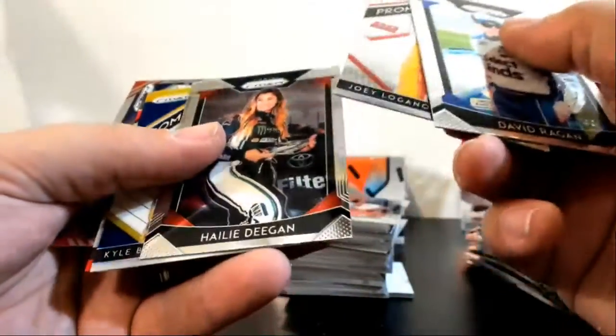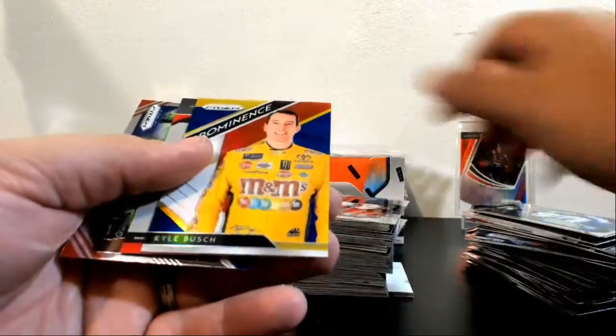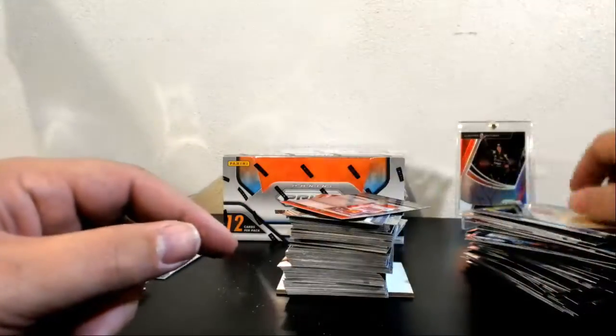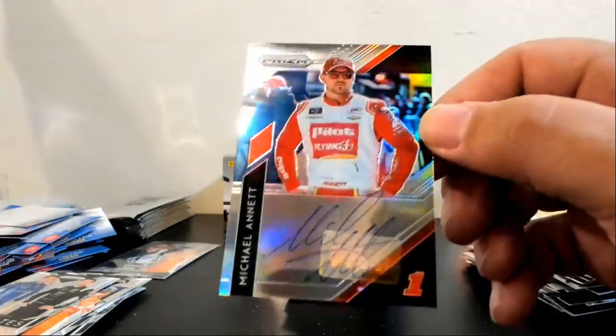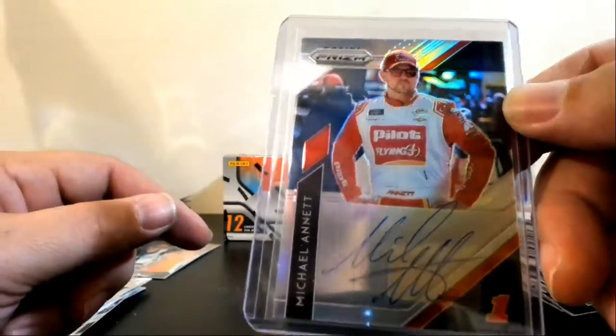I think this was the stuck pack. We got here for Kyle. Just looks cool. No numbers on Kyle here. Our autograph. Michael Annette. No numbers for Michael that I noticed. Petty on the refractor.